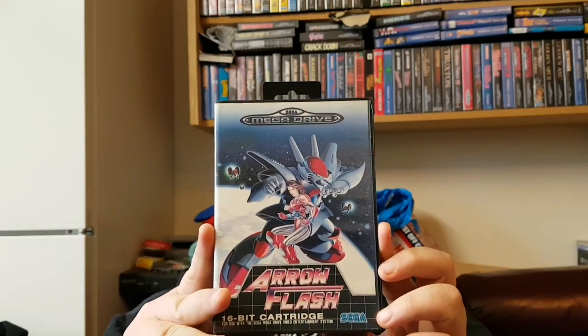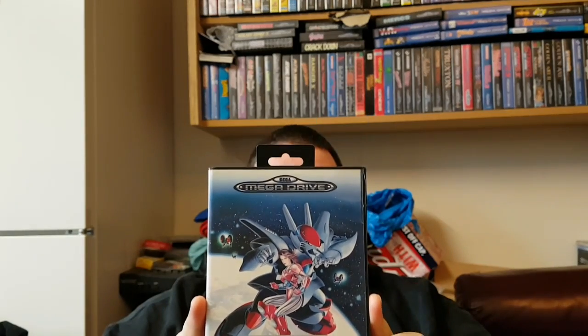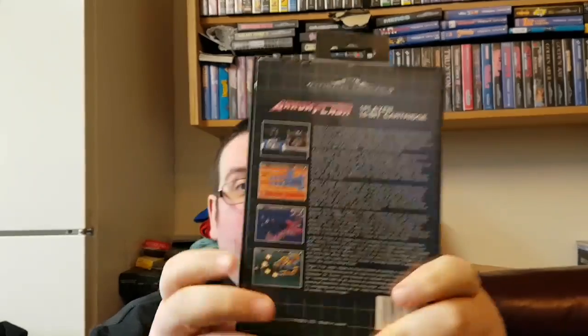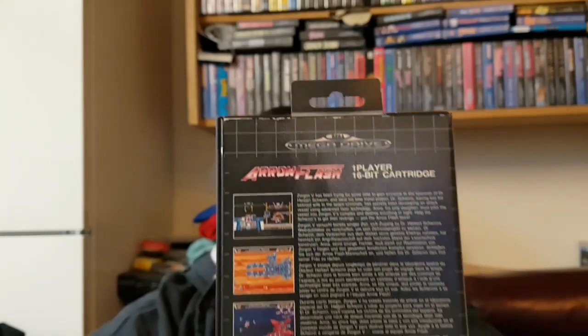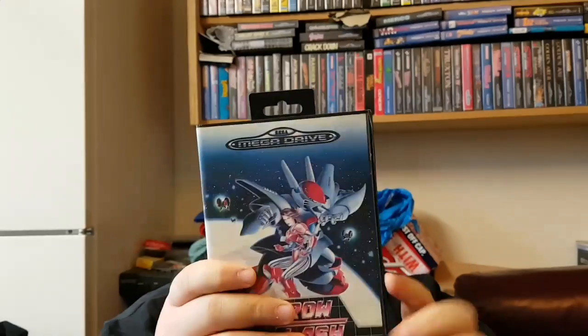Next up is some Mega Drive games, Mega Drive shooters. A game I've been after for a while, which is Arrow Flash. This looks like a really cool Mega Drive shooter. I haven't played it yet, but it looks really good, with cool music and everything. Nice, clean condition. Unfortunately, it doesn't have a manual, but I picked this up for about £20, I think.